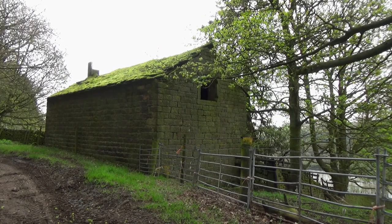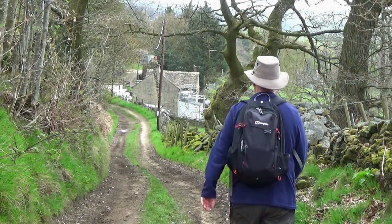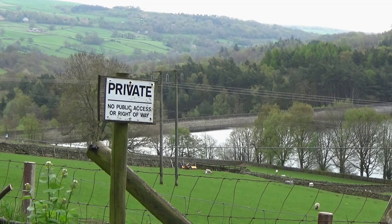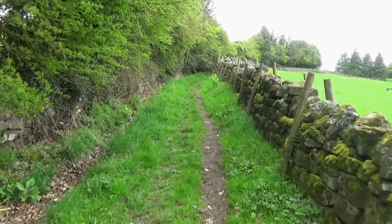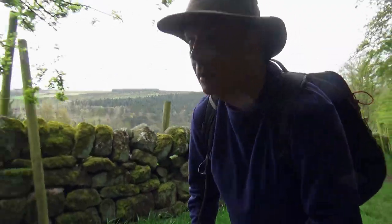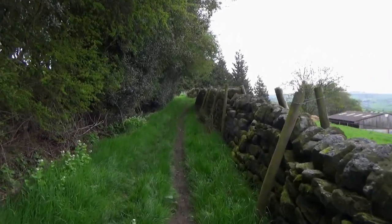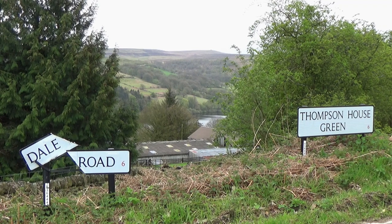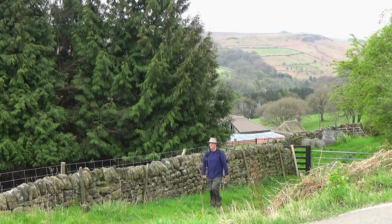Beyond Hallfield, my walk continued in the same direction, soon following a track called Hall Lane. That was a low one. The path emerged onto a lane just above Thompson House. Carrying on northeastwards, I walked along Dale Road.